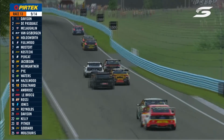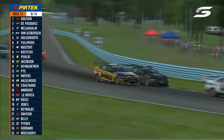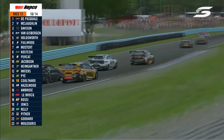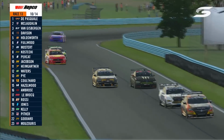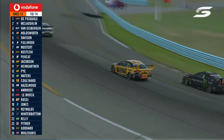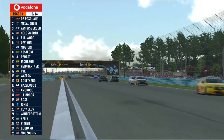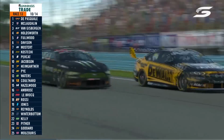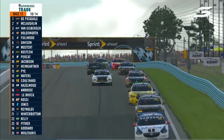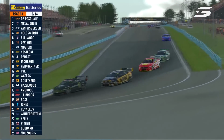Terrific. Lap 9 out of 14. So Alex Davison has now entered pit lane. That'll mean that Anton De Pasquale takes over the race lead with Scott McLaughlin behind him. Out at front, it's a 1.1 second lead between first and second, and the usual suspects are climbing to the top of this leaderboard. De Pasquale, McLaughlin, Van Gisbergen, Holdsworth is there. But this battle around 10th position is brewing again.